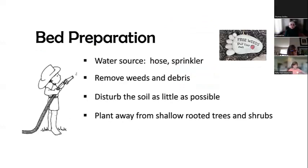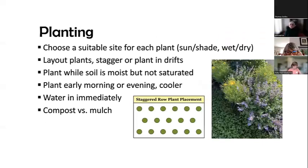Now, bed preparation, you need a water source. You need to remove weeds and debris and disturb the soil as little as possible, because when you pull up weeds, you can be pulling up seeds from deep within the seed bed. And you want to plant away from the shallow rooted trees and shrubs, because you don't want to be digging in and damaging the shrubs.